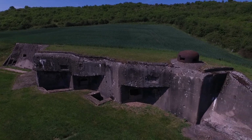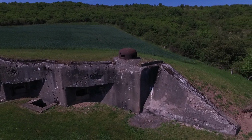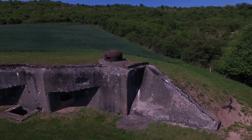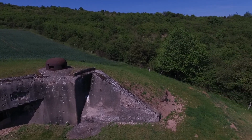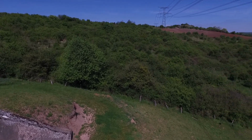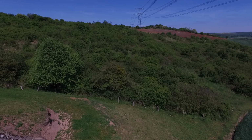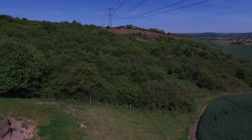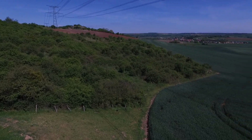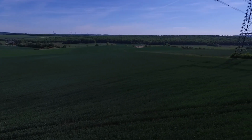You can actually see up the front of that concrete where it's been machine gunned. The steel cupola on top is for observation. As we swing round now, we'll indicate with a red arrow where there's a machine gun emplacement. As we swing round further to the right, we can see what the field of fire would have been of these guns, and everything you can see within that view would have been within range of those guns.